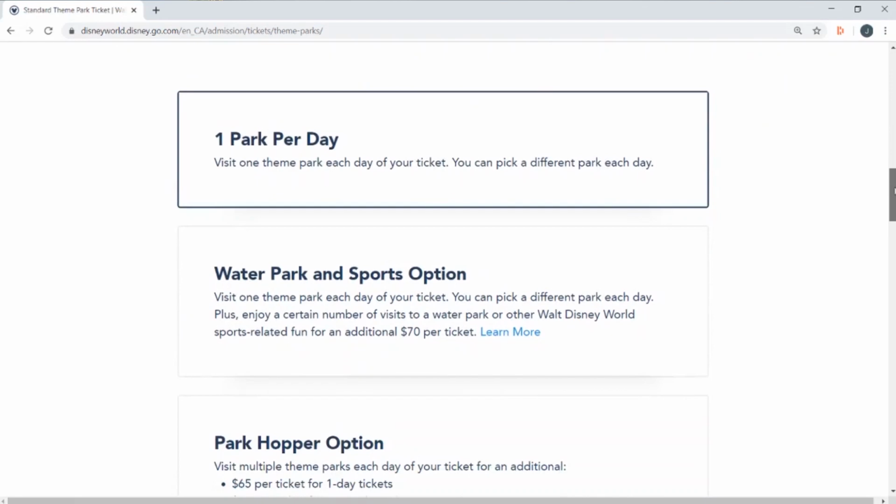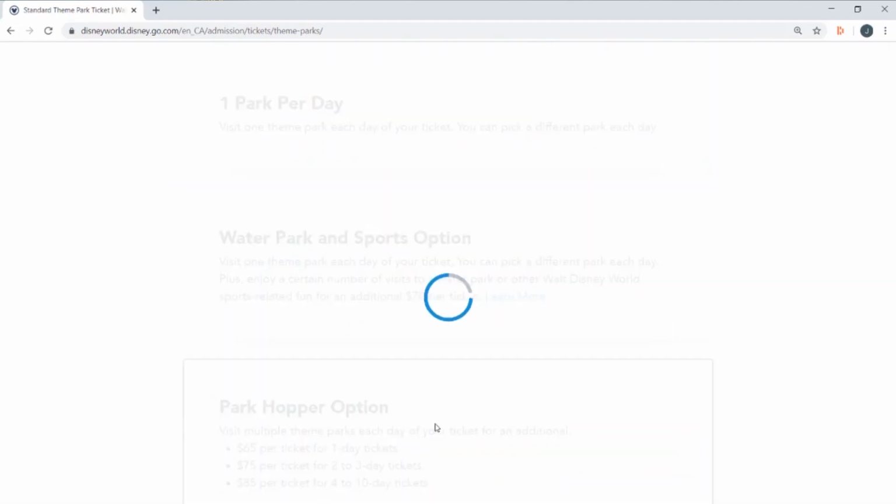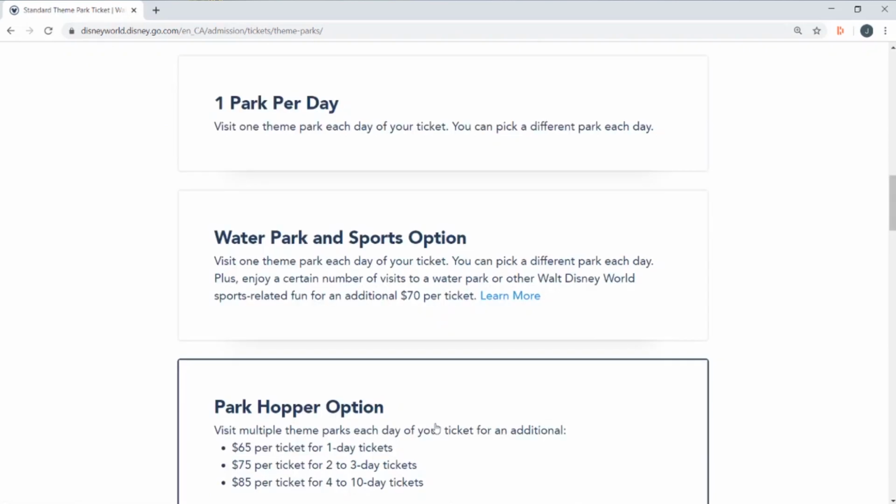Secondly, decide whether you plan on park hopping during your stay. To park hop means to visit more than one park on a single day at Walt Disney World. Maybe you're trying to cram 4 parks into 3 days. Maybe you just want to spend most of a day at Epcot, but then want to get another ride in on Space Mountain in the Magic Kingdom before you head back to the hotel for the night. Purchasing the park hopping option will add this flexibility into your trip, but it's also going to add to the cost of your ticket. Additionally, you can also choose to add the water park and sports option to your ticket.